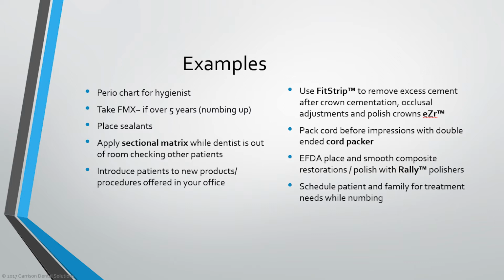And then while the person's getting numb, we already talked about introducing new products and procedures in your office. If you just started offering Invisalign, while the person's getting numb, you have their undivided attention. They're trapped. So you can go over new procedures and new products with them. Also, you can go over post-op instructions, saving time at the end of the appointment just by covering those post-op instructions.